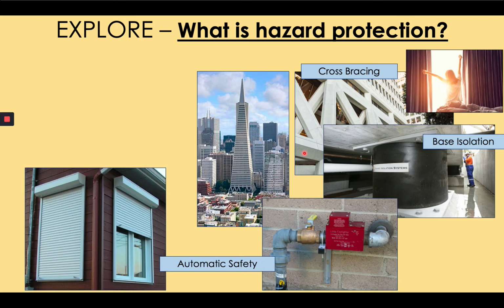Additionally, automatic safety features are very important to protect against earthquakes. Since you can't predict them, and since people often panic during an earthquake, it matters that a building can react instantly. In this situation, these buildings in San Francisco are designed with automatic gas shut-off features, this red device here, which means that the gas supply coming into the house is automatically cut off. It doesn't come in during an earthquake.